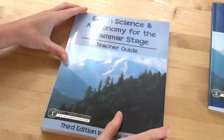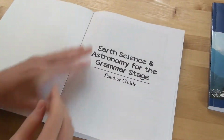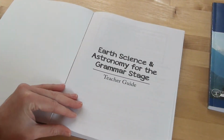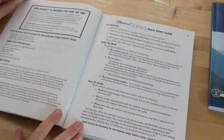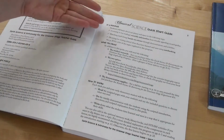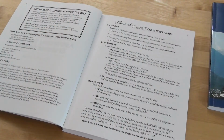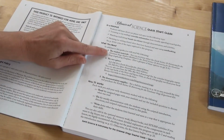Just in case you haven't seen this at all, I'm just going to go ahead and flip through a little bit of all of it. So we have the teacher guide for Earth, Science, and Astronomy for the grammar stage. Classical Science gives you a nice little startup guide. I love that they give you, in a nutshell, what you're going to be doing and the things that you're going to need. So right here, you're going to need the student materials.